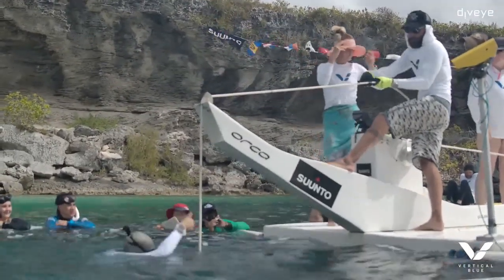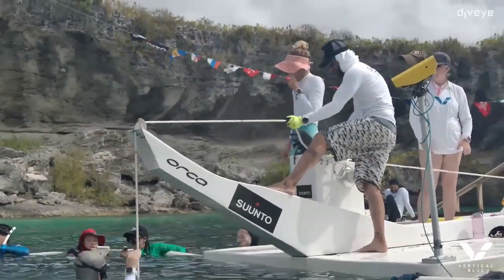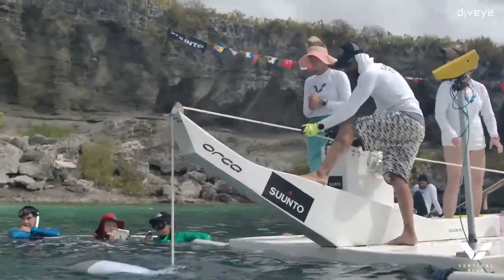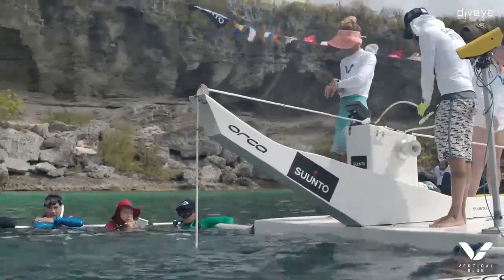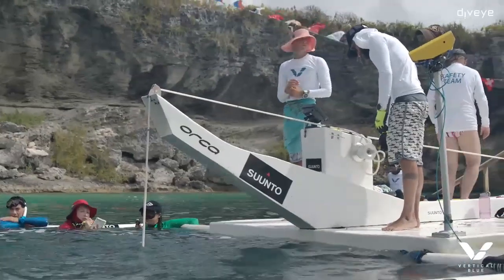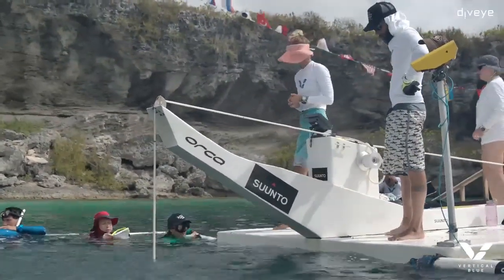So now the safety team is pulling up the dive line for our final diver of this act. So does the safety team check out the competitors that make it up with the white card, or do they just let them go right to the beach, or does everyone get checked out afterwards?